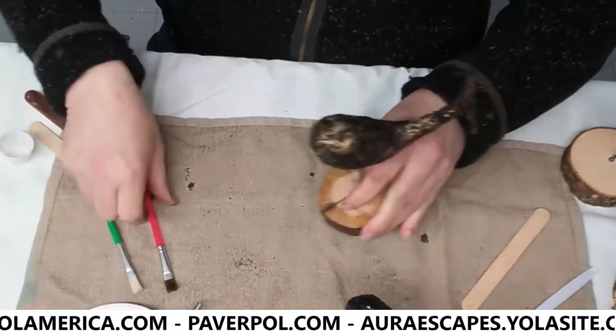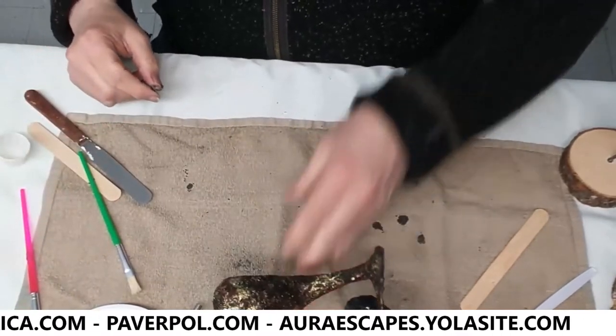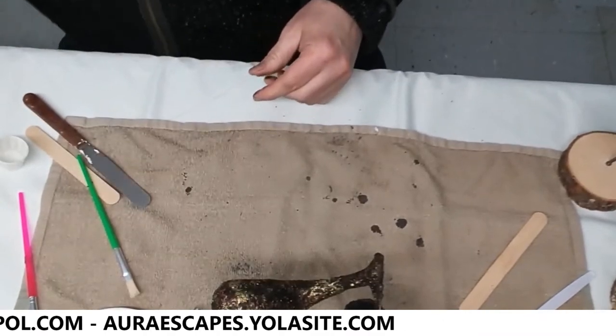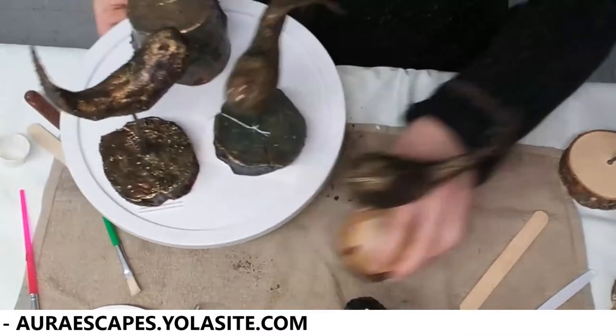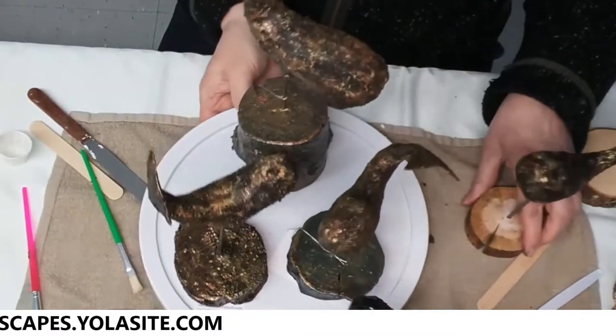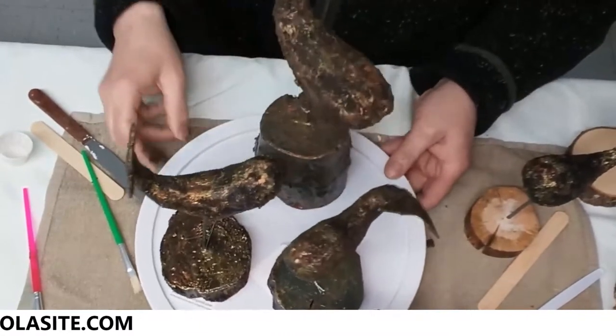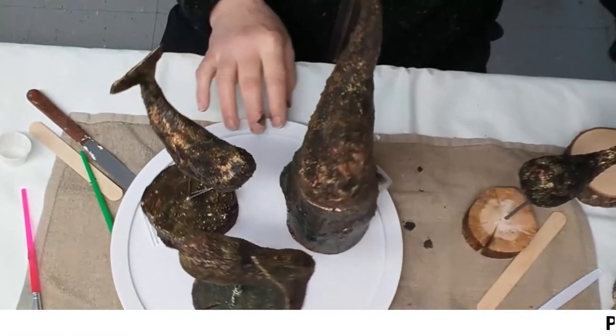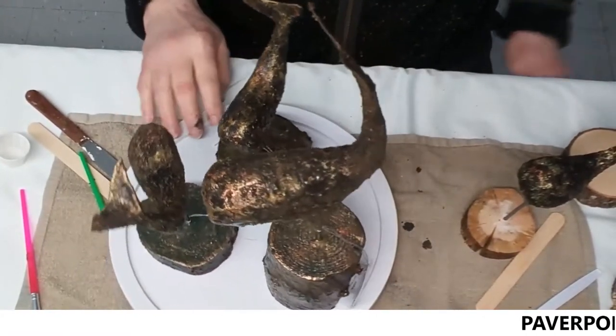And when it has dried completely, then you can go ahead and put a shellac on. I personally prefer to put on a shellac that's got quite a shine to it. So this is what they will look like when they are completed.